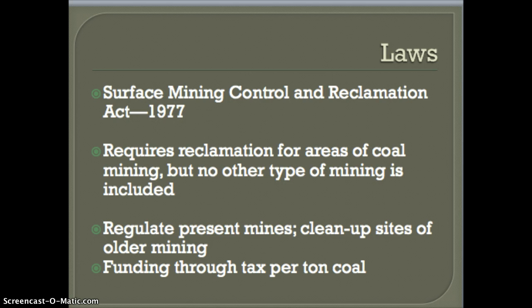They had to be put back, so you could no longer just come in and dig out the coal. Before 1977, they essentially came and dug that out, and whatever the ground was like when they were finished, that's how they left the area. Big piles of excess coal around, the overburden just in irregular patterns wherever it happened to be piled up. That was it. So this was a huge change.